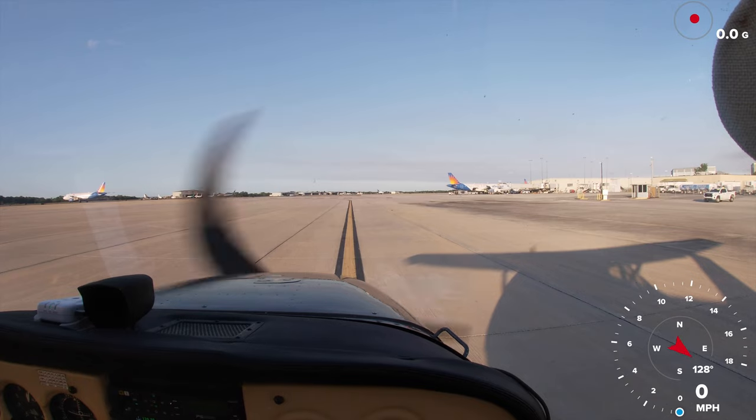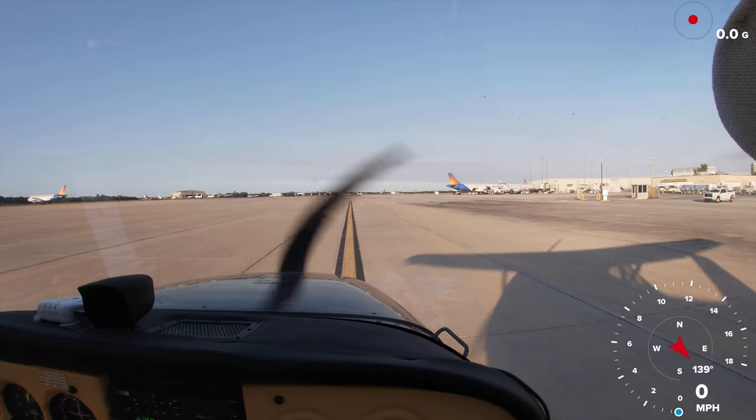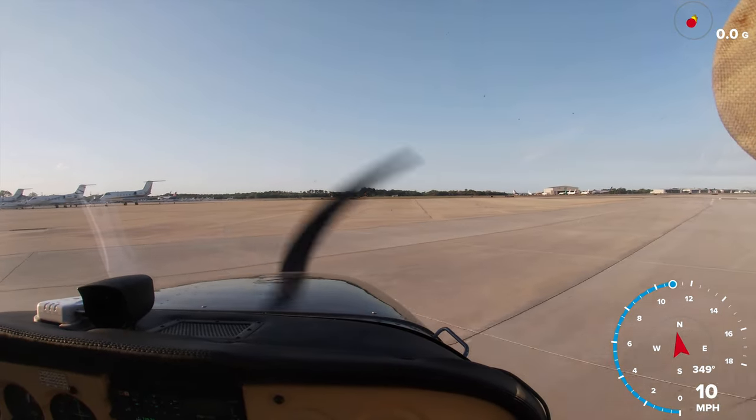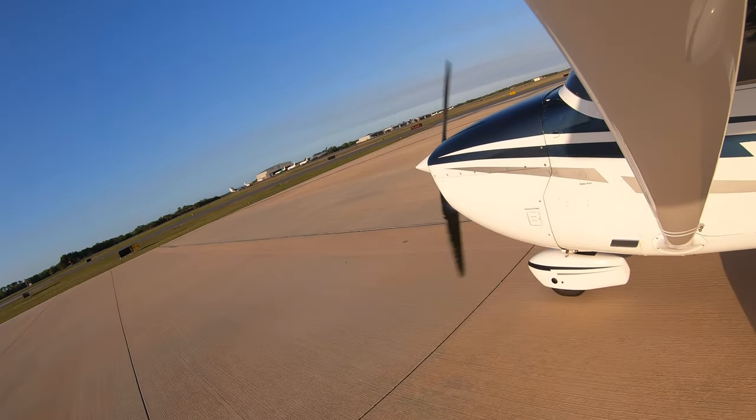So 500 feet or less, we'll go land straight ahead. Other than that, we'll try to come back to the airport. During the Sanford 8 departure, then radar vectors, 2,000, 4,000. The fuel caps are on good and tight.